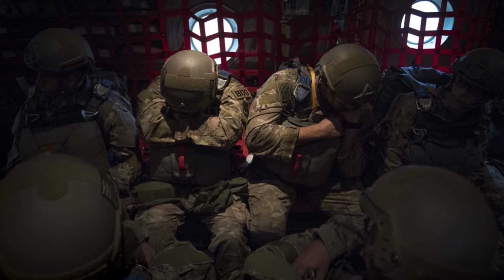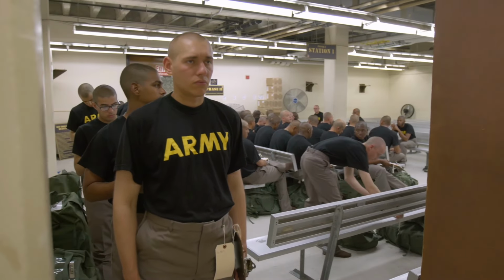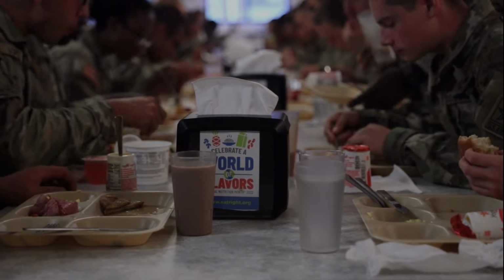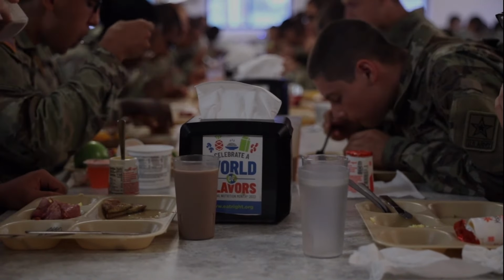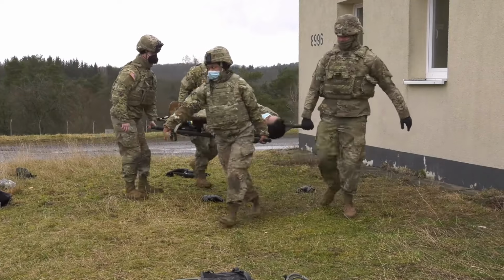The mornings are going to come early and the nights are going to end late. You are going to get deprived of sleep, especially the first couple weeks of training. Everything is going to be hurry up and wait. You'll rush through chow just to stand in formation immediately after and not do anything for an hour. Expect to get a little banged up. Bruises and blisters suck, but they are normal.